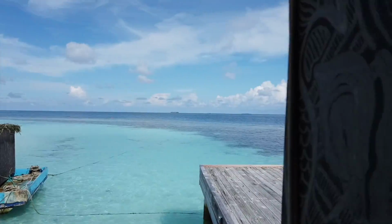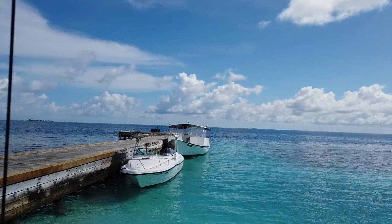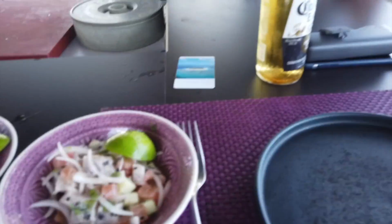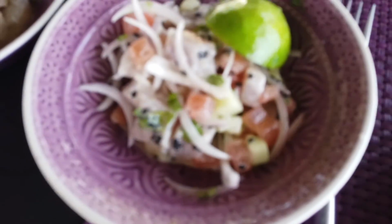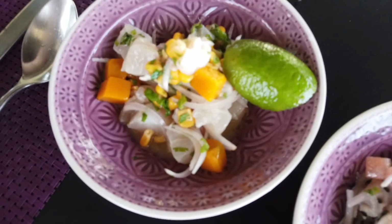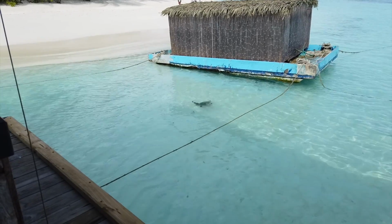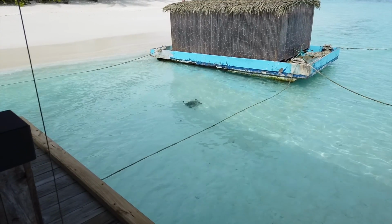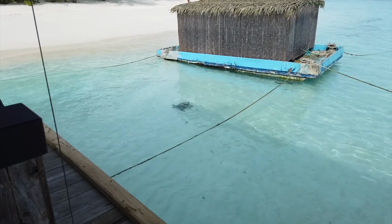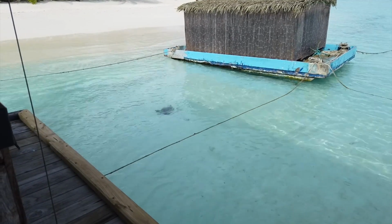We've come to this little tiny miniature super cute Mexican place just on the water here, and we've got some ceviche. This one is tuna, I think, and that one I think is reef fish. We're sat here eating our Mexican, and who should pop by but Mr. Turtle there, look. He's so close. I mean, the camera makes it look like he's quite far away, but he's really close.